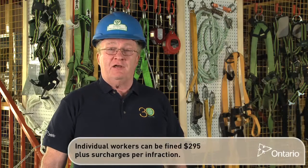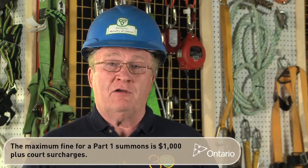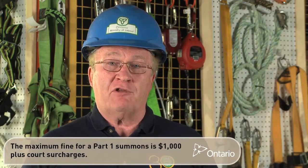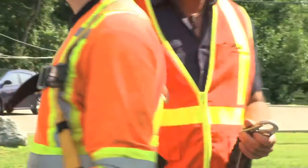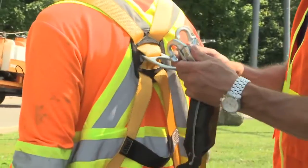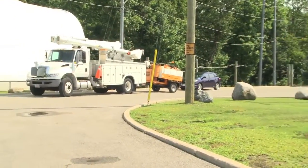And that ticket is a fixed fine offense for $295 plus the victim surcharge and a court surcharge. The maximum fine for a Part 1 summons is $1,000 plus court charges. A summons can be issued for any infraction under the Occupational Health and Safety Act or the regulations. Most of the time they are issued to supervisors for failure to ensure that workers work in accordance with the Act and the regulations, and typically for not wearing personal protective equipment.